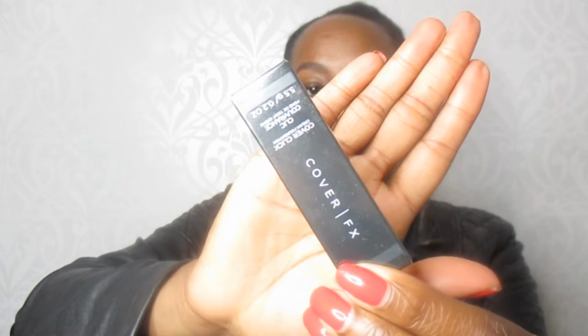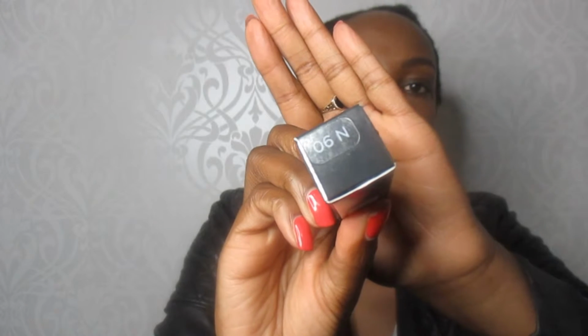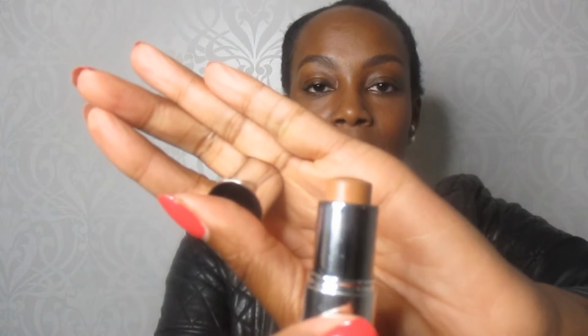Then I picked up also, let's see, the Cover FX. There we go. Okay, this is called the Click Stick. Cover FX Click Stick. And I got it in the shade N90. So there you go. Hopefully you can see that, guys. Yeah. It comes in a little. It's absolutely tiny. But to be fair, there's a decent amount of product in it, so if you're using it as a foundation, you've got plenty in there, to be honest with you. I think when you look at it online, it looks bigger, and then you get it and it's like, ooh, okay. But this, I think, is a little bit too light for me, colour wise.